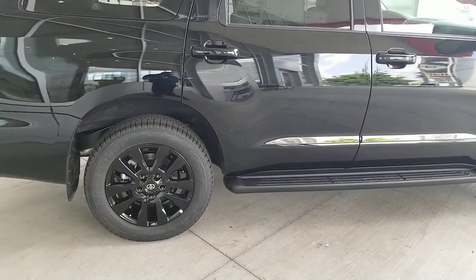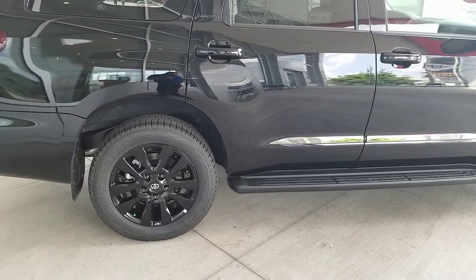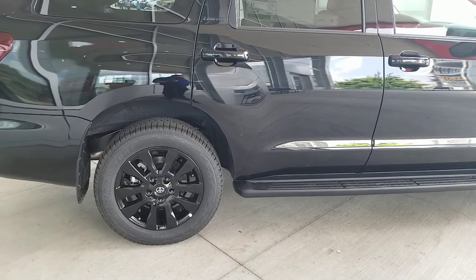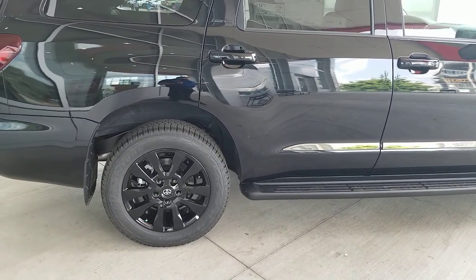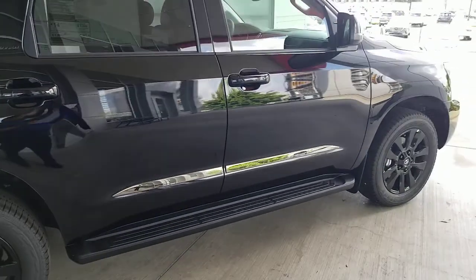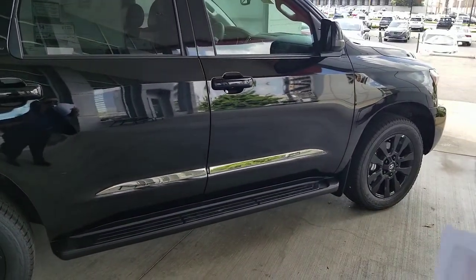Smart key on all of the doors. Obviously, your lift gate with a push button. You see, I'm just kind of looking at my. Oh, your sun visors are extendable, by the way. That's pretty interesting to know there too. Trying to think if there's anything else.